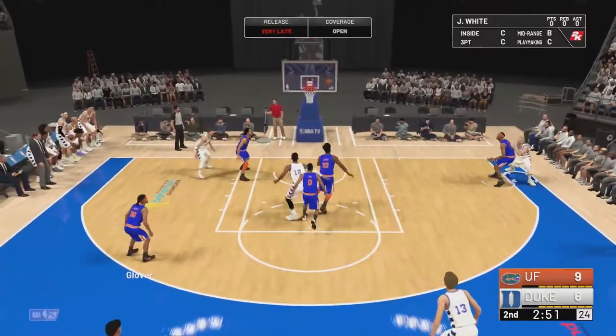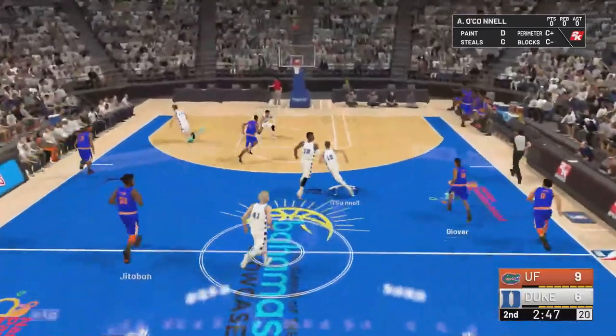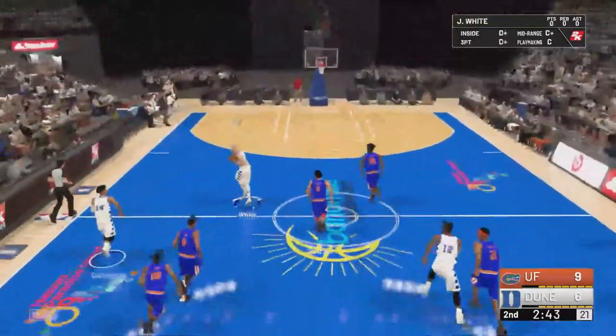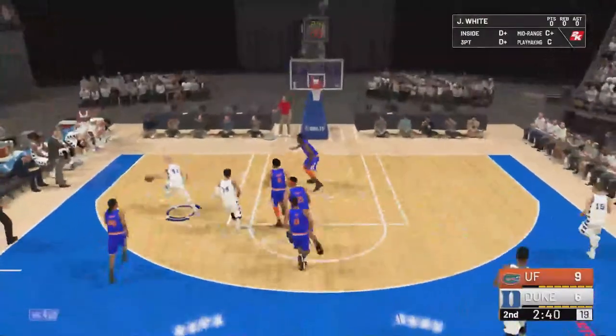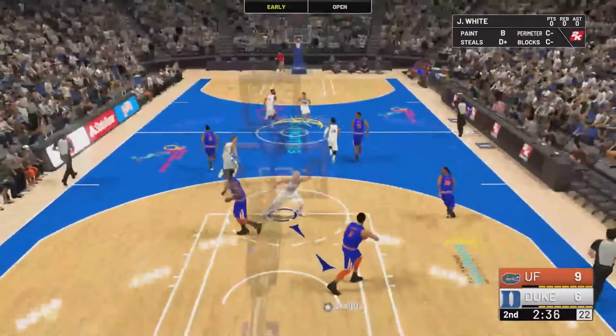Oh, I forgot this guy. What a shot. We're going to have to fix that at some point. Oh, beautiful, steal. That's a good one. Up ahead, White. And here comes White, leading the fast break. All right, he can't shoot from anywhere, apparently.